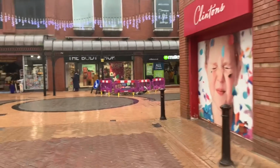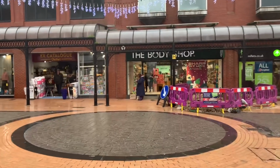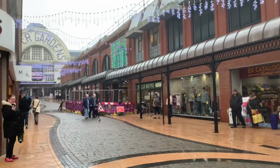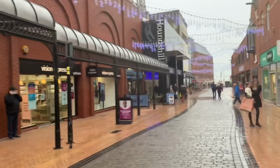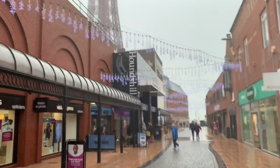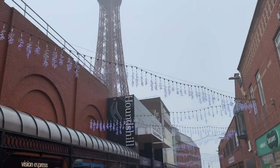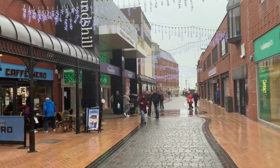So they've got the lights up in the Hounds Hill, which looks really pretty. And there's the lights on Victoria Street. It's like I ought to be doing that thing, didn't I, that the taxi drivers do. And look at the tower, it's getting all over wet. It's getting all over wet up there. I think I could do with going in Millets and buying a longer coat.